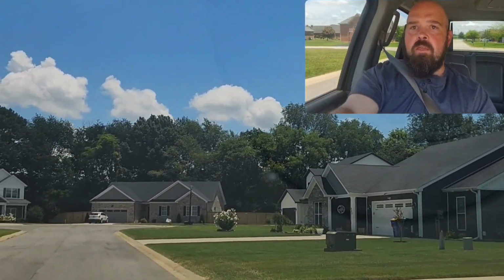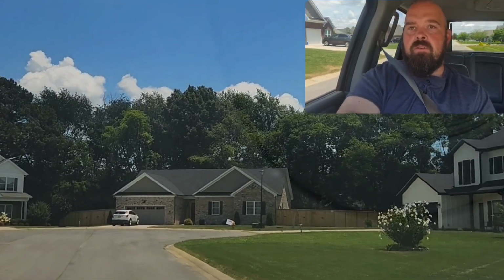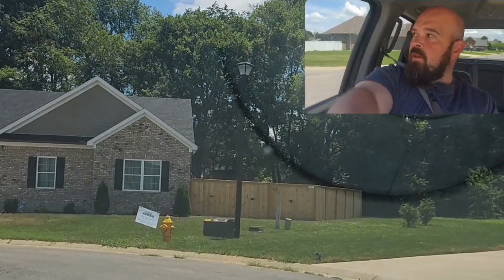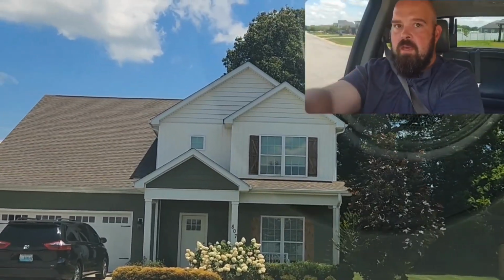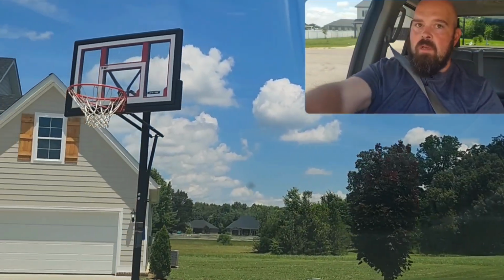I mean, a lot of the houses, I would say there's a lot of neighborhoods where all the houses look exactly the same, cookie cutter, that kind of thing, where here, not as much. It really isn't nearly as much. Say like that kind of house, that's gorgeous, y'all. So I really like that one.